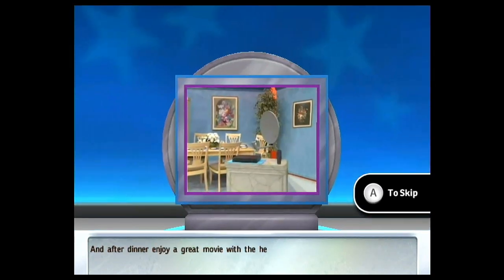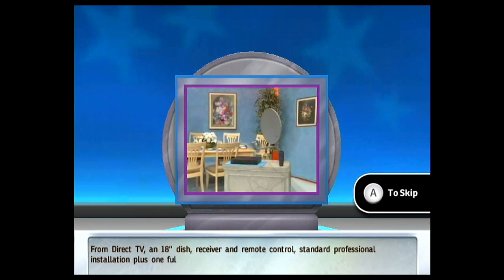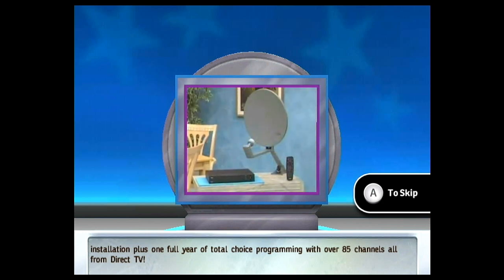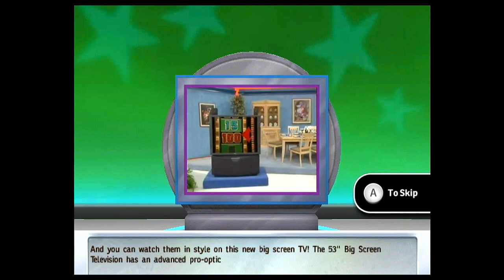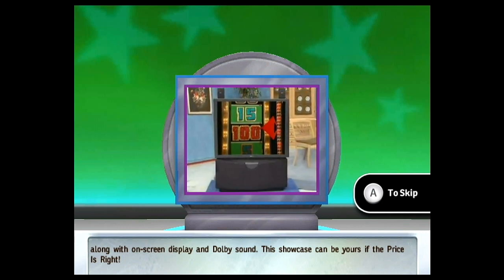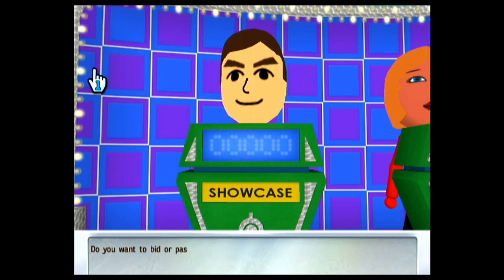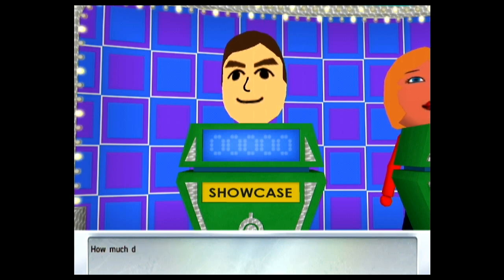And after dinner, enjoy a great movie with the help of this terrific TV satellite system. From DirecTV, an 18-inch dish, receiver, and remote control, standard professional installation, plus 1 full year of total choice programming with over 85 channels, all from DirecTV. And you can watch them in style on this new big screen TV. The 53-inch big screen television has an advanced pro-optic system for superior quality, picture-in-picture, along with on-screen display and Dolby sound. This showcase can be yours if the price is right. Do you want to bid or pass on this showcase? You've kept the showcase. How much do you think your showcase is worth?